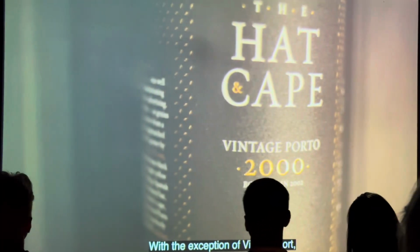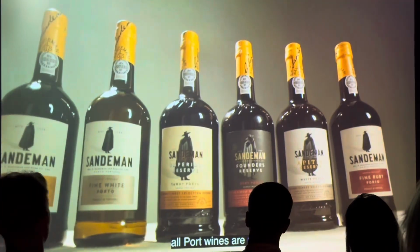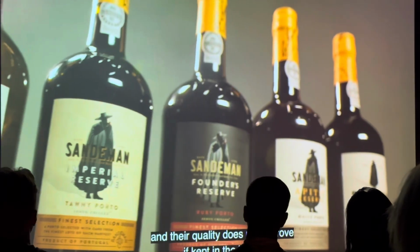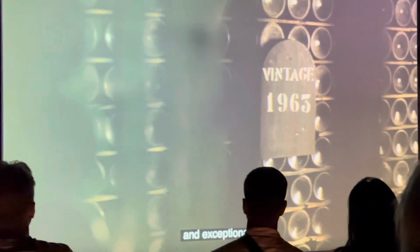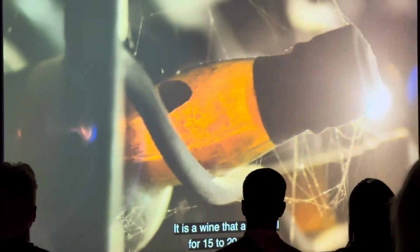With the exception of vintage port, which matures in the bottle, all port wines are perfect for drinking after bottling, and their quality does not improve if kept in the bottle. Vintage port is an extraordinary wine, produced in a unique and exceptional year, and selected for its unique quality to age in the bottle. It is a wine that ages well for 15 to 20 years, and in some cases even more than a century.